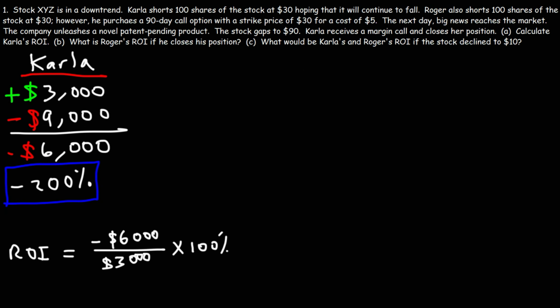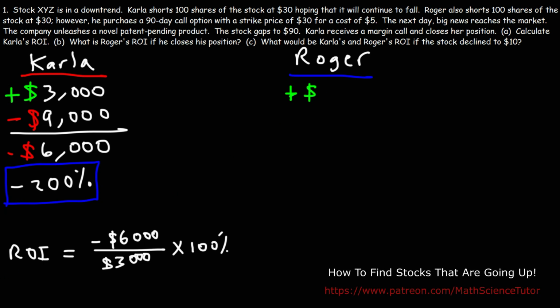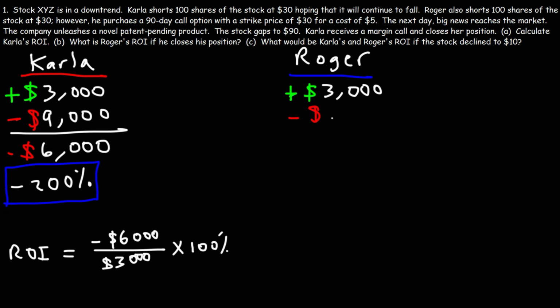Now let's look at Roger's example. Let's calculate his ROI. So Roger, like Carla, also shorted 100 shares at $30. So his account is credited with $3,000. Now Roger purchases a 90-day call option for a cost of $5. And as was mentioned before, we know the call option gives him the right to buy the stock at $30, and it controls 100 shares. So 100 shares times $5, the total cost for that options contract is $500. So when he buys it, his account decreases by $500.